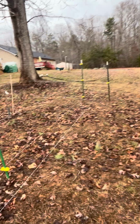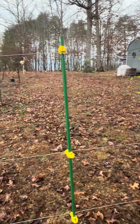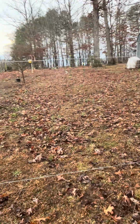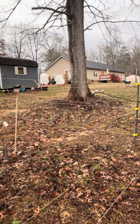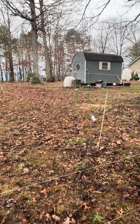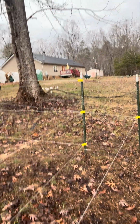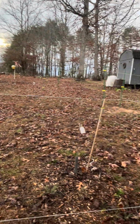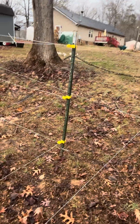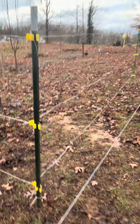Honestly, the hardest part for me was pounding the actual metal T-post in the ground, because that thing that you use to do it is really heavy. And then the second hardest, until I figured it out, was unrolling that wire. I was trying to go from pole to pole, and it was flipping loose. So what I figured out was to just tie it when I first started, run it all the way down to the other end and just drop it, and then come back and add it to the insulators. That worked really, really well, made it a whole lot easier.